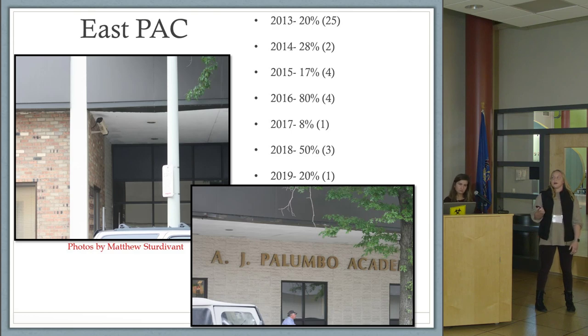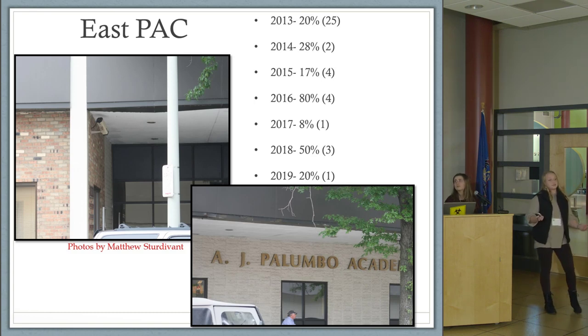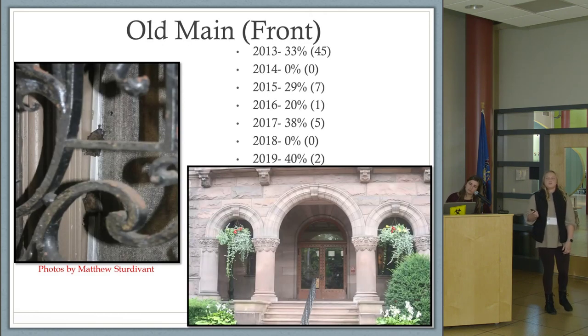Also, at the Palumbo Academic Center, this area is really high, so the bats are able to go all the way up here and really stay away from people and disturbances, as well as, again, staying out of the direct sunlight and out of the direct wind. We've seen 1 bat here this year, but in previous years, even prior to 2013, we've seen a lot of bats in this area. East Old Main on the front area here has been another great place to find bats.